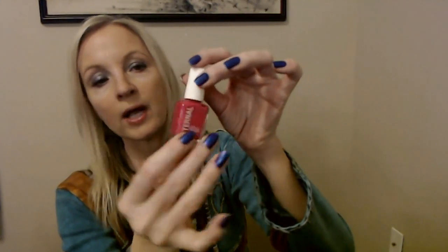It's a nice one. Now I would wear that year round, but some of these, I have them year round, but some of them I just don't feel in the wintertime. Like I would not wear this in the wintertime. There's nothing wrong with it. I don't know. That to me is like a summertime color. That's a going to the beach color.